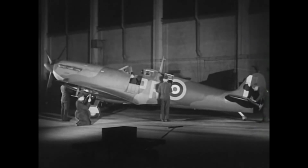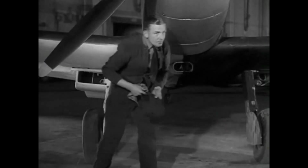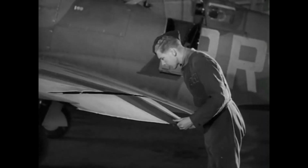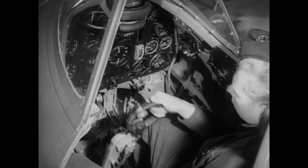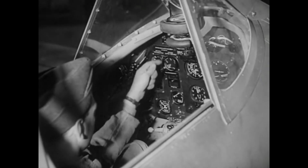This film is intended to show how a typical daily inspection is carried out. In some units, it is more convenient to carry out the inspection in the evening. In others, part of the work is done in the evening and the remainder completed the following morning. In this squadron, the daily inspection is carried out in the early morning.